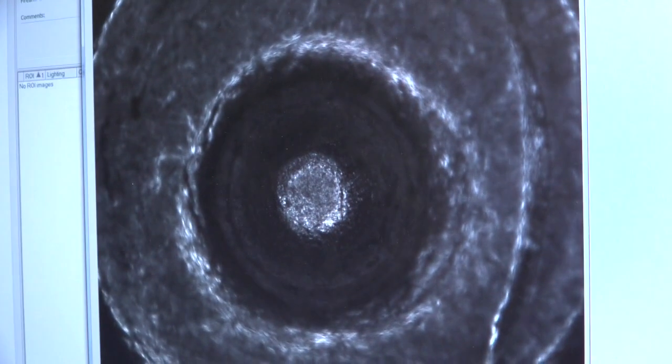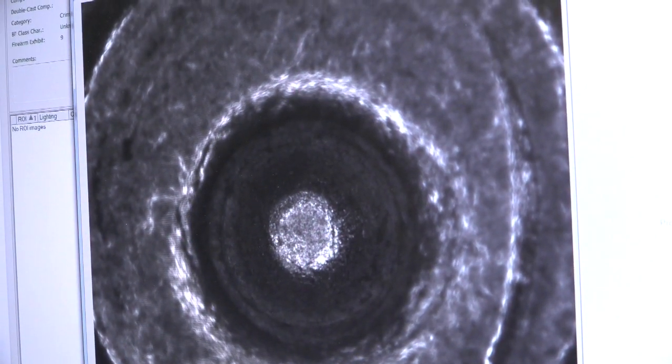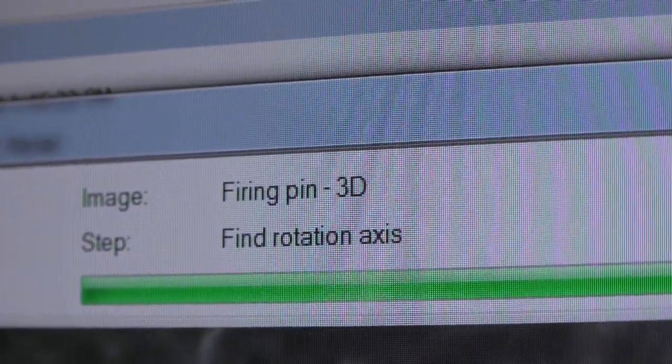Usually while it's doing this, I have a set of other test fires, and I'll put in the information for the other gun and the other test fire, and by the time I completely do that, this is finished doing whatever it's doing. I'm ready to submit it in.